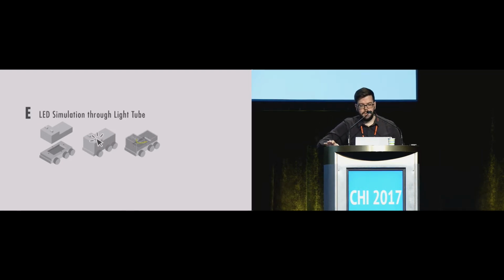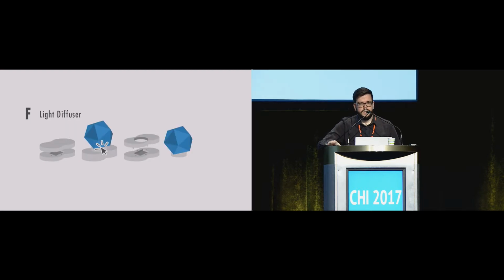To do LED simulation, what you do is you specify any point, and then you can extract the pipe geometry. We also have the option of a light diffuser, and essentially what it does is we can import a new model that gets printed in transparent material, which then acts as a light diffuser.